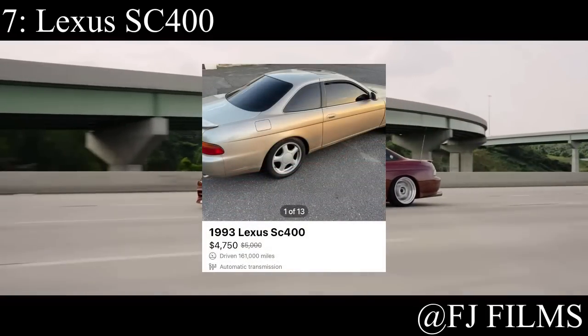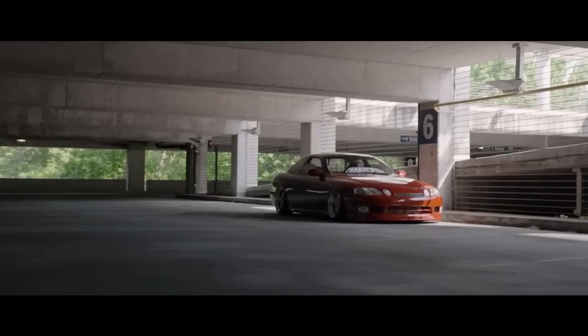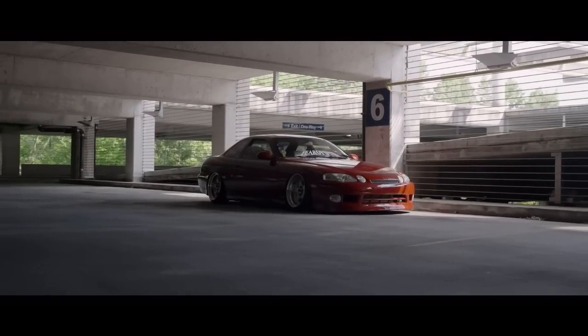Number 7, however, let's take a trip back to the land of Japan. We were just taking a quick little weekend getaway. I didn't like being in America, but the American cars scare me sometimes. But we're going to be talking about the Lexus SC400, one of my favorite cars of all time. I really want one, I'm not going to lie, they're sexy.